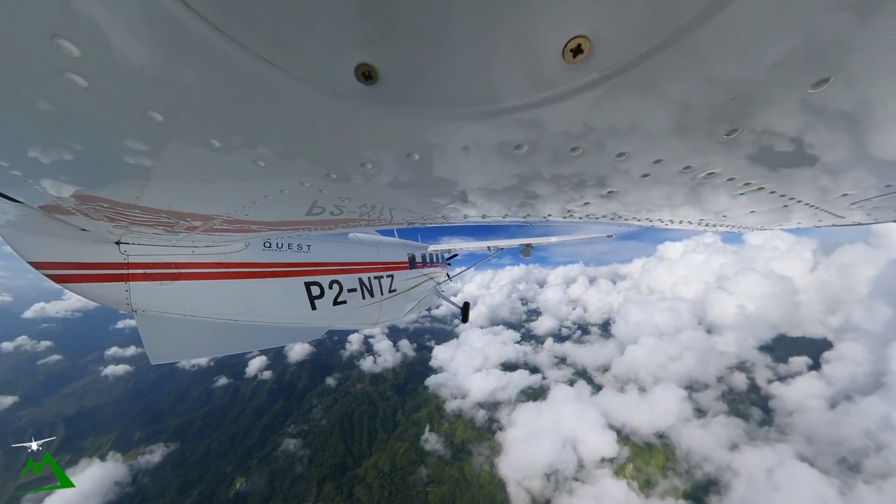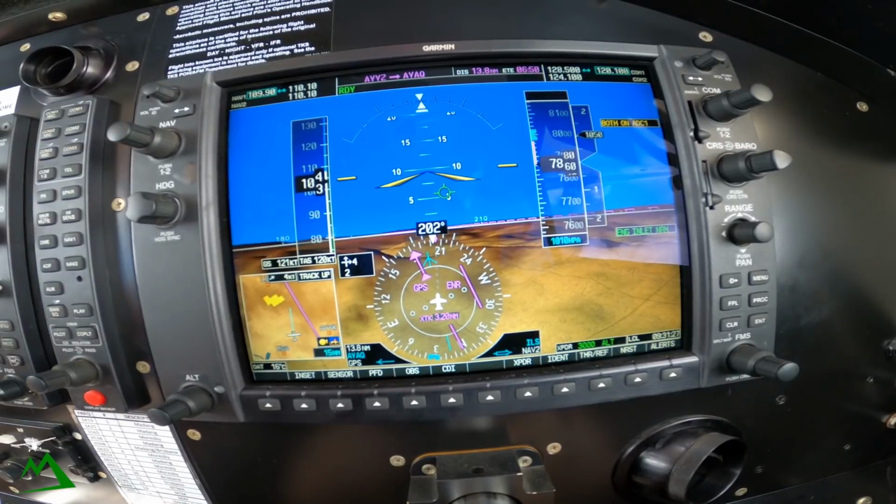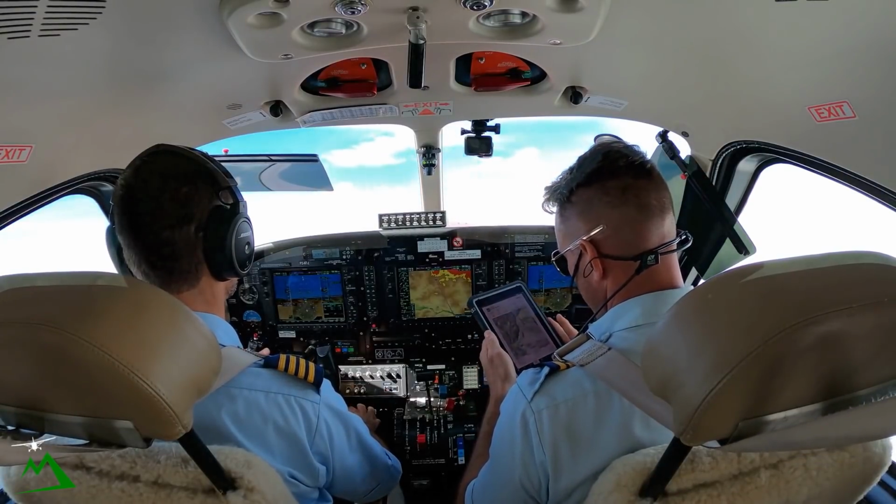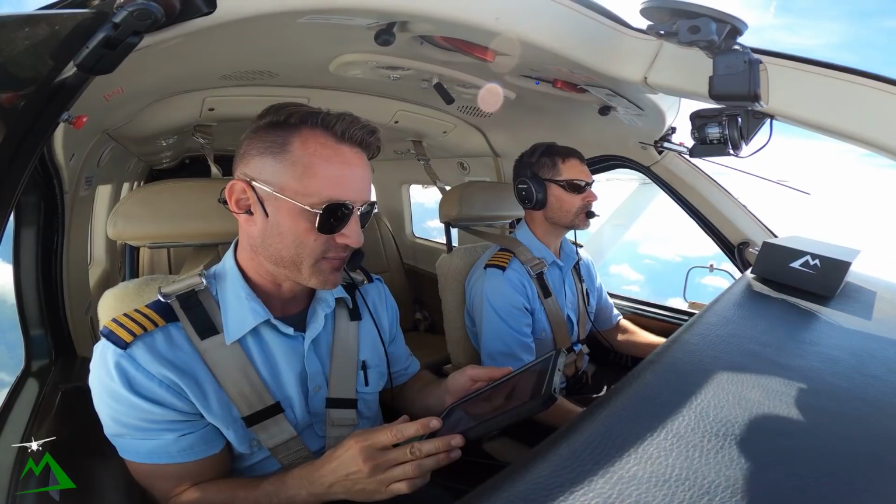It looks like it's a nice grassy runway, nice and smooth, but it's actually very rough, like it's just a hard rocky ground. So yeah, it's just very rough feeling.